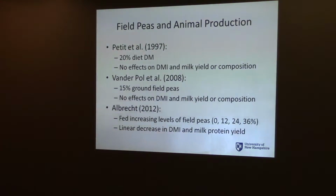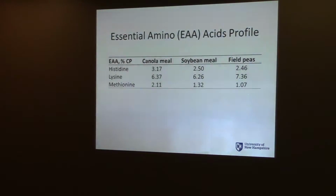However, when you increase the levels, this was done in South Dakota, when they started to feed at levels that are 24 or 30% of the diet, almost replacing all corn and all soybean in the rations, then they saw a linear decrease in dry matter intake and milk protein yield. So at higher levels, it appears that the soluble protein in peas really has a negative impact on production. So that's where our interest was, looking at the amino acid profile.